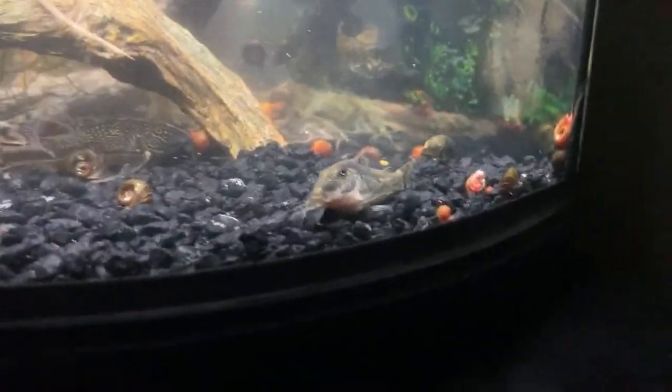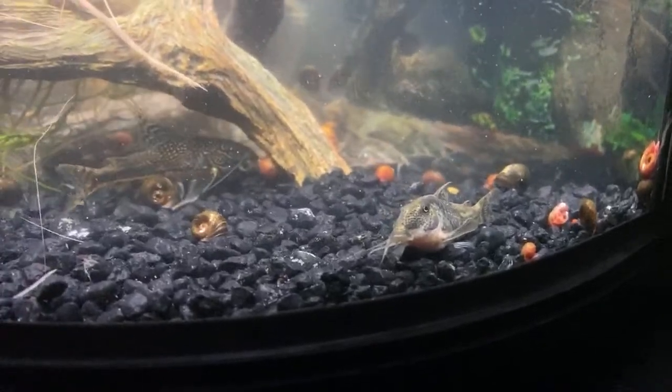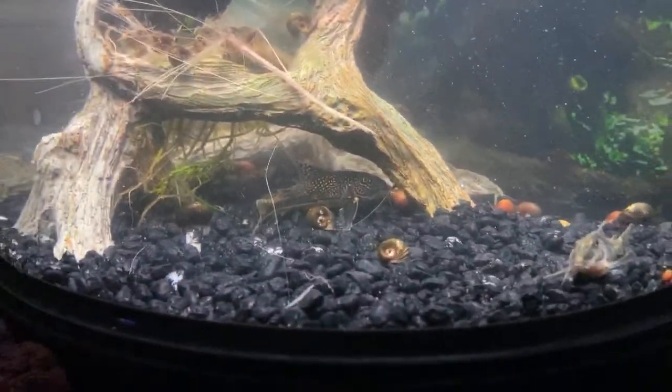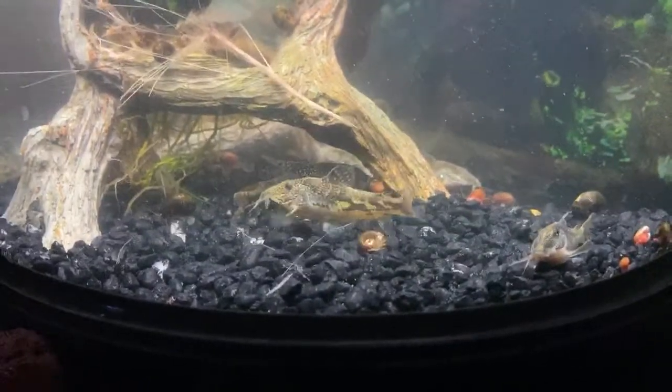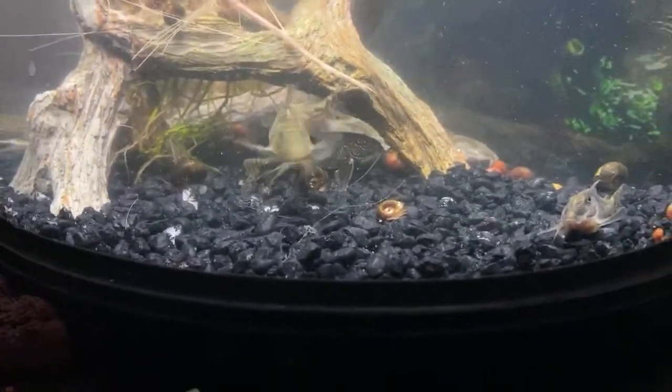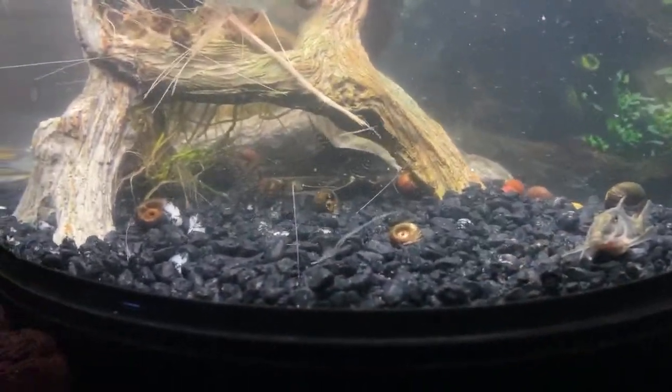Sorry, it's dark. The lights are off. Flip you around. All right, let's see if I can get good video. So these are the guys that laid for me last night. Sorry, I just did a water change, so the water's all cloudy. The patterns on these guys are cool. There's one in here I really, really like. He's got a stripe down his head.